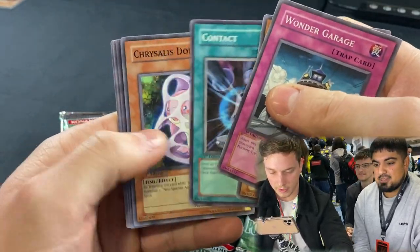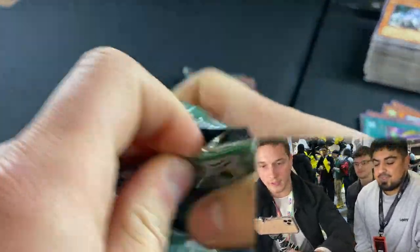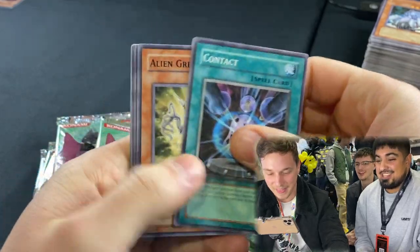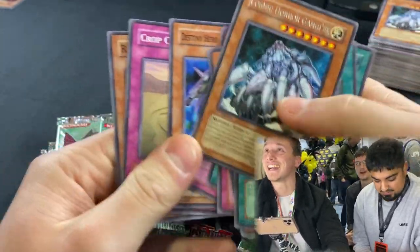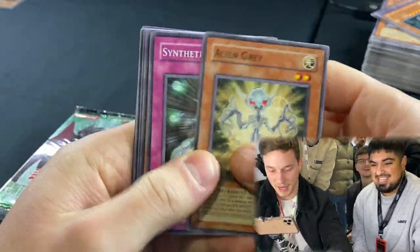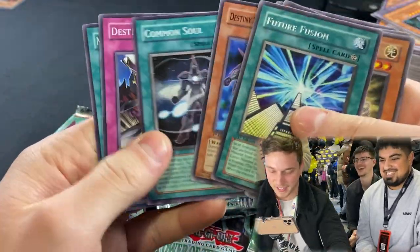Wonder Garage. Baby Cerasaurus. Neo Space. Where are those ultis at? Where are the ultis, guys? No good. I'll be happy with one at this rate. Yeah, literally, just if it exists. Cosmic Horror Ganglion! Again. Come on. Again, guys, sorry. No worries. We need to get a big pull for the camera. No, it's just the future fusion.